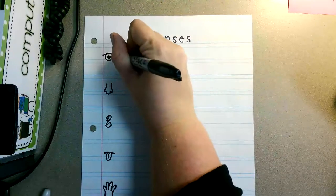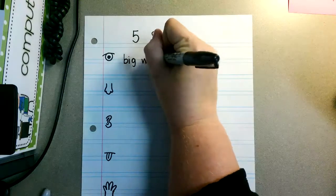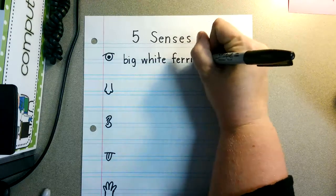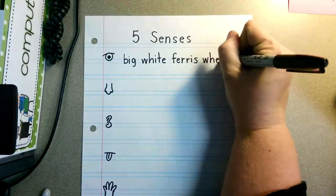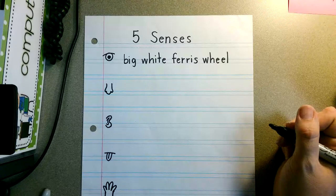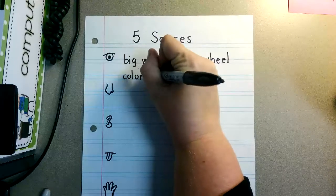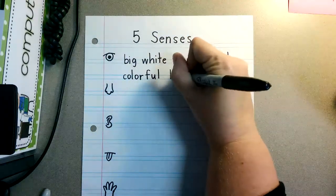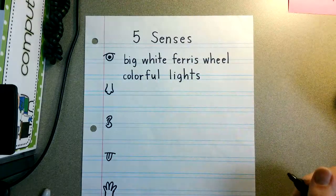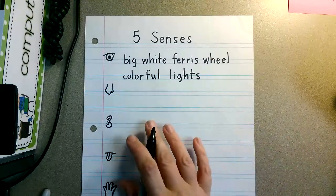Well, I saw the big white Ferris wheel. Remember, these are not complete sentences that I'm jotting down. These are just short statements to remind me. And on the big white Ferris wheel, there were lots of colorful lights. So just two little details about the things that I saw that I can go back and add to my writing when I'm ready to start writing my story.